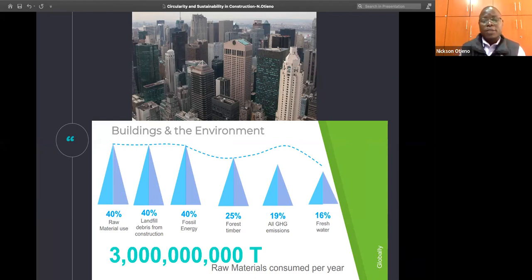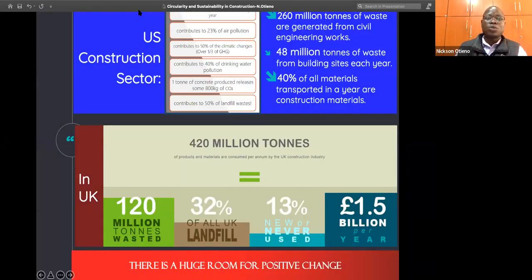Look at timber, 25%. Fresh water, and we could go on and on. Look at other materials and resources, look at how other sectors are performing. You realize that the built environment is contributing significantly. So that tells us that this sector really must be at the center also of providing solutions to those challenges that we have raised before, okay?